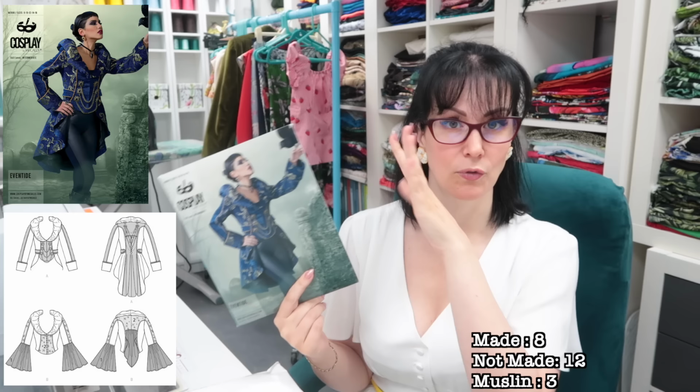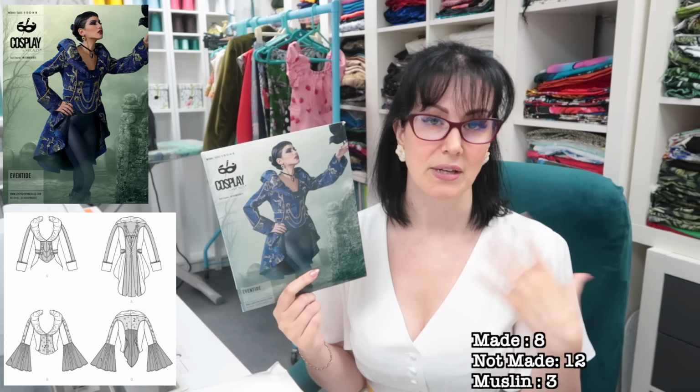I am not 100% sure about the poofy stuffed collar. That's the only thing I'm not sure about with this one. Other than that, I love everything about it.